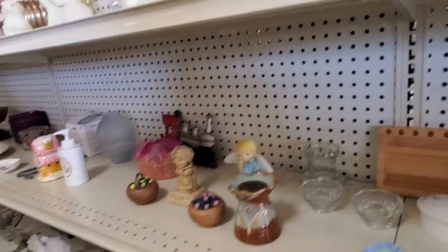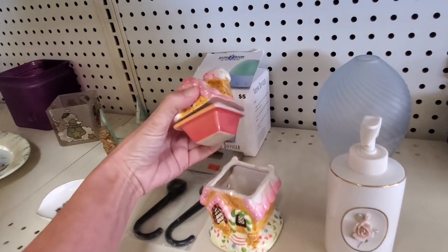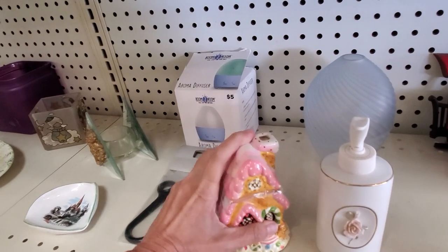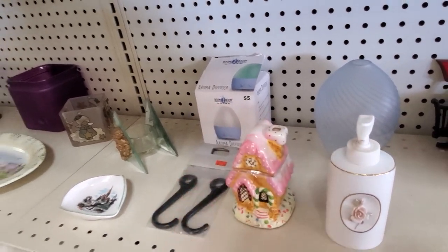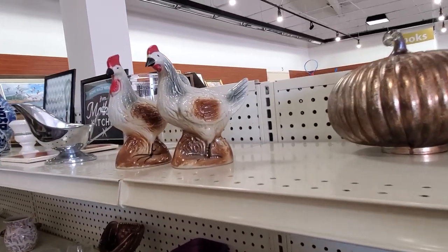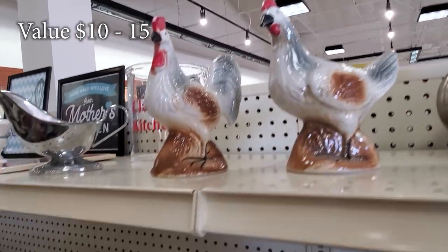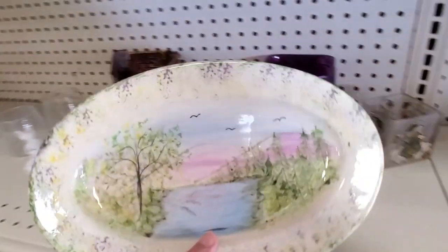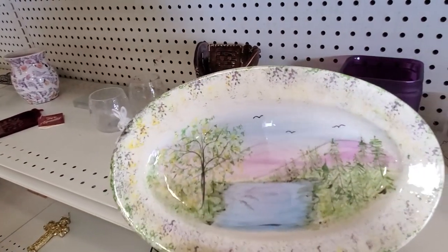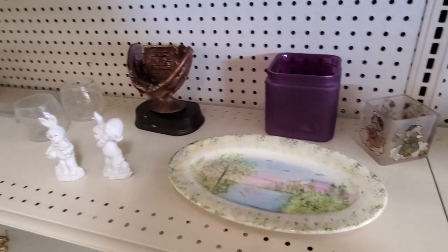Angels. Is that a trinket box or a candle? Oh, it looks like it might be a warmer kind of thing. I don't know who makes that one. See, $1.50. That is a great price. Brazil. I don't want to buy it, but that's a great price. Brazil chickens. Oh yeah, it's a classic Brazil kind of iridescence. They make a lot of these. Pretty little plate. That looks hand painted. For $1.50, if I was home, I would probably buy that, because it's pretty and nicely done.